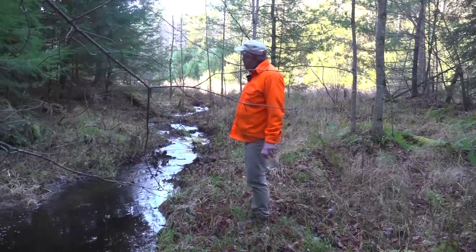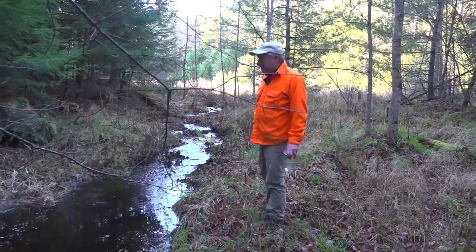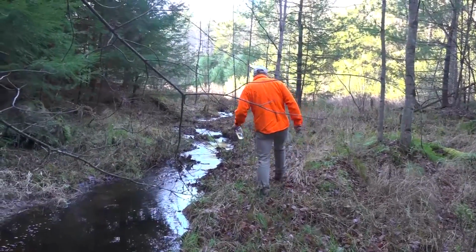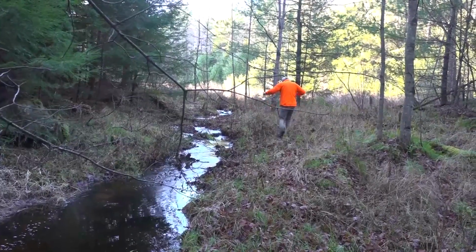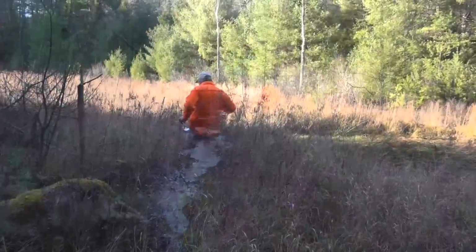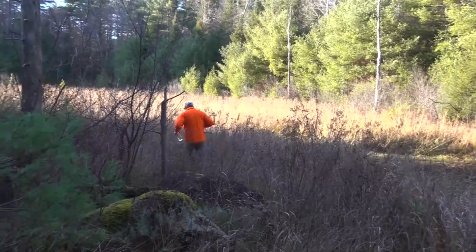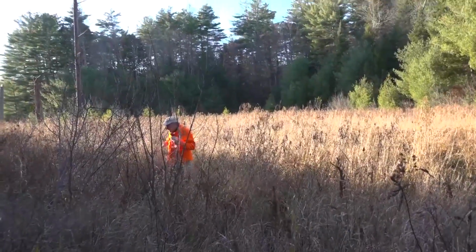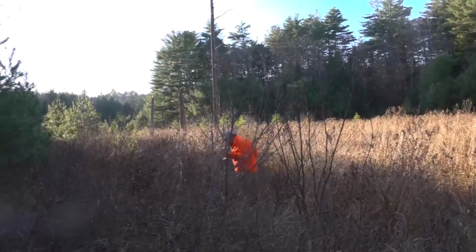So here we are, we're just where the wetland is draining into the stream we've been walking on, and let's go and see what it looks like. Once we're here, it gets better. It's usually drier than this, but it's been such a wet year, I'm not surprised.